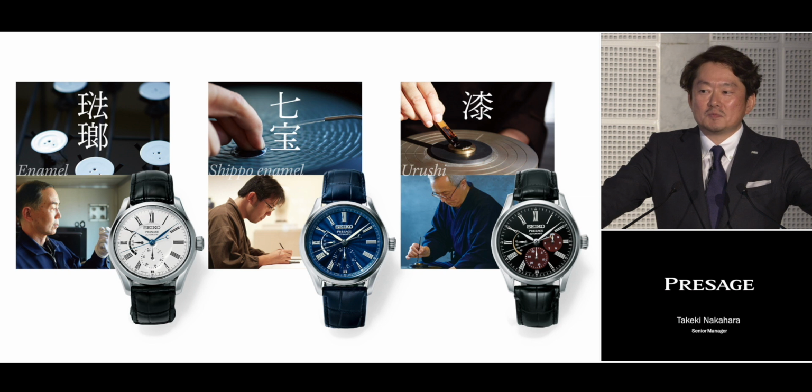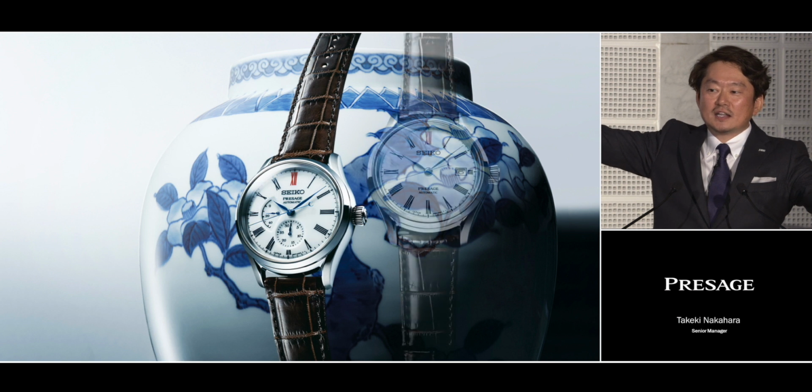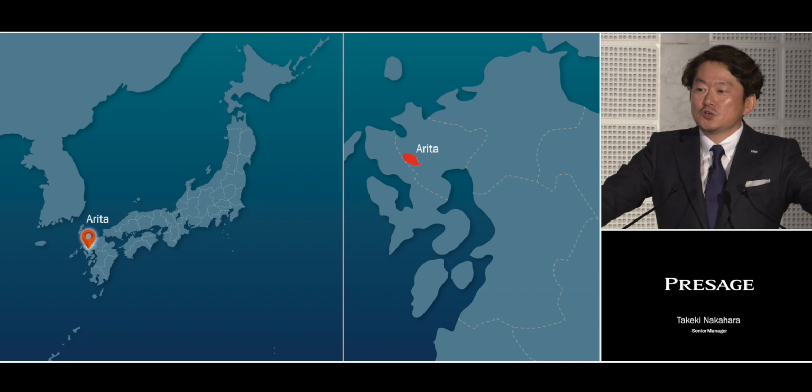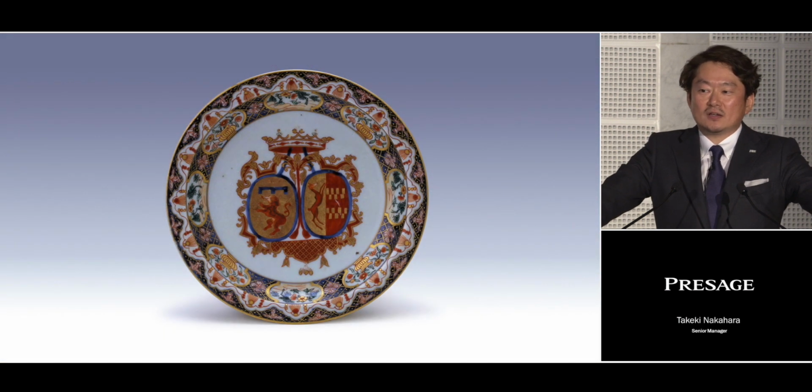This year, we present to you a series of watches with dials made from the much-loved Arita porcelain. This is Seiko Presage Arita porcelain dial. A small town in Kyushu in the southwest of Japan, Arita, has been the home of a celebrated porcelain for over 400 years. Arita porcelain, also known as imari ware, was first exported to Europe as early as the 17th century and later across the world.